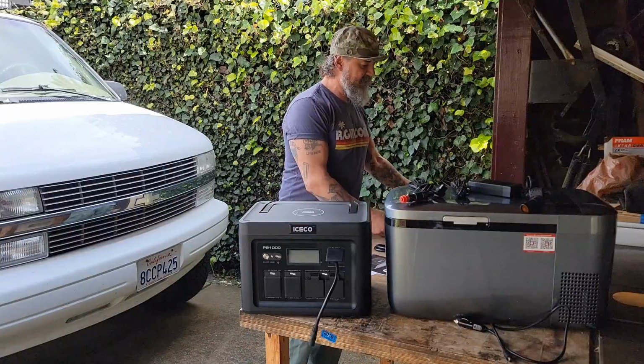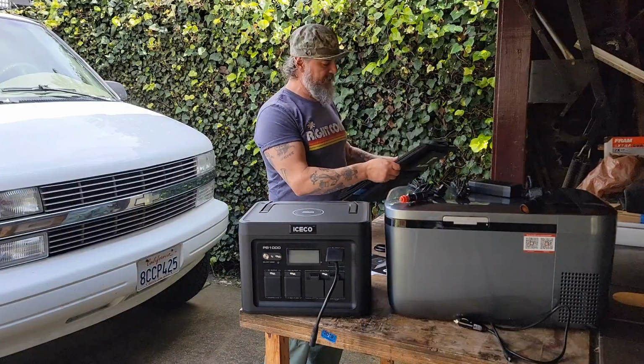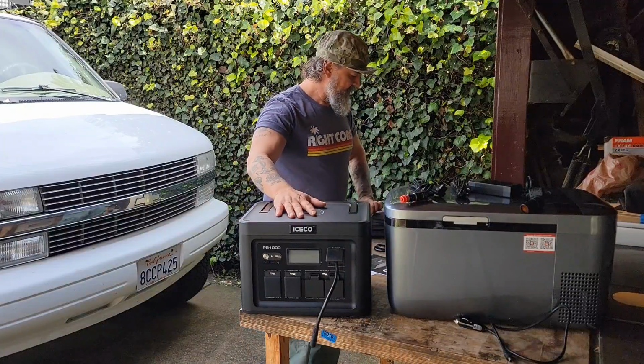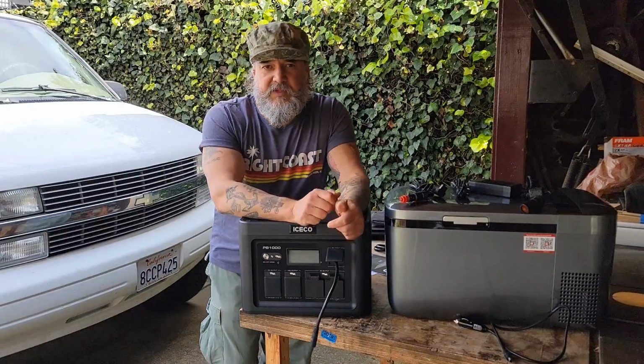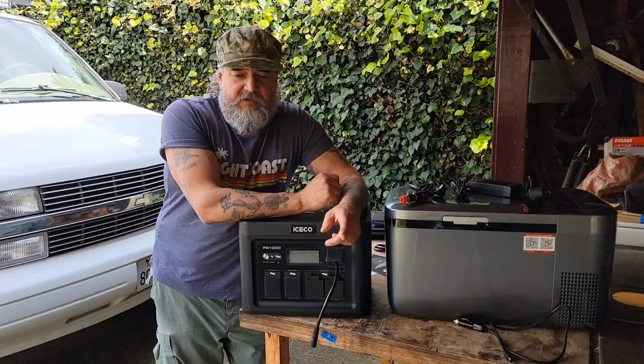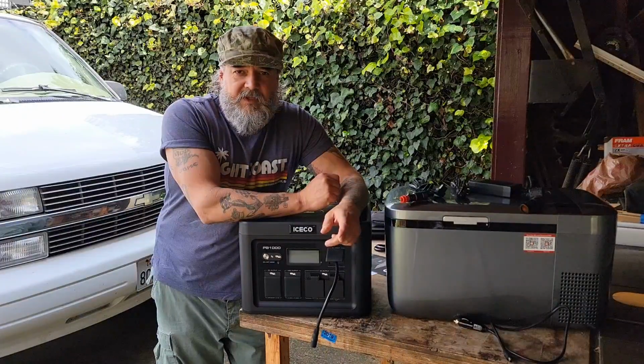Interestingly, again, I have a collapsible solar panel. That was a Blue Eddy thing. This did not come with a solar panel. The retail price on this, I believe right now, is $999.